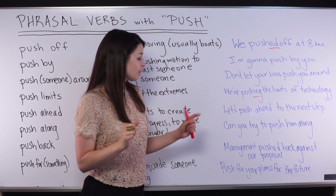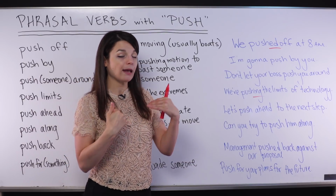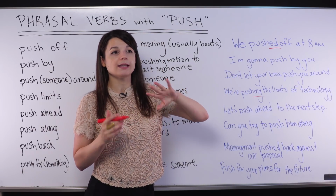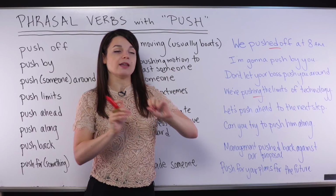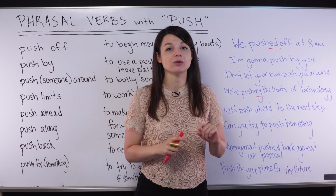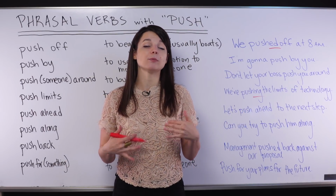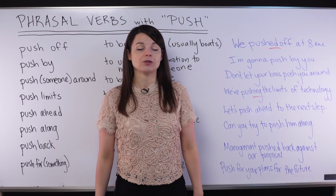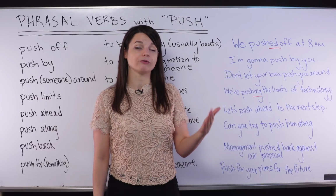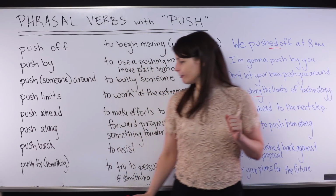An example. Management pushed back against our proposal. So we made a proposal for something in the office and management opposed that. They did not want to do that thing. They resisted, so they pushed back. You might also hear this used as a noun, pushback. So not to push back, but there was pushback against our proposal. So you can hear this used as a phrasal verb or as a noun, but they both refer to resisting or opposing something.